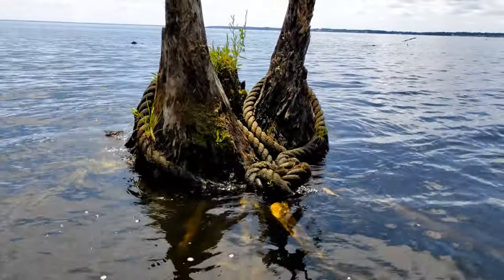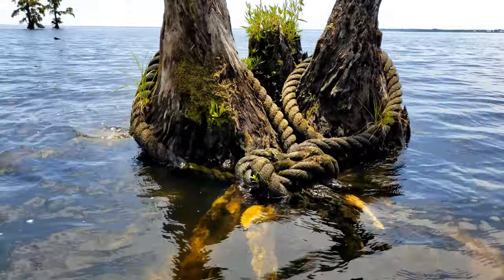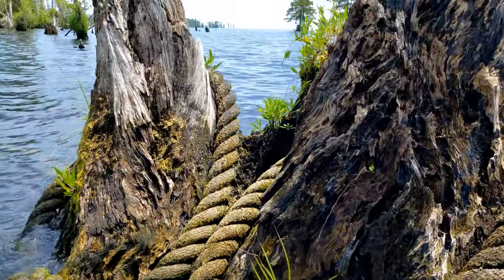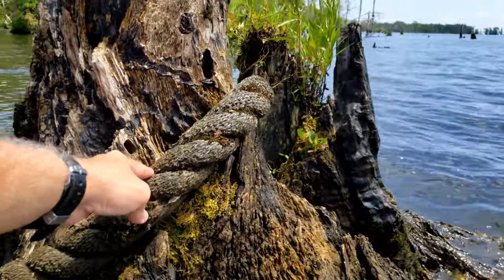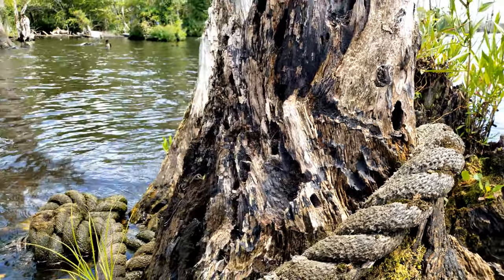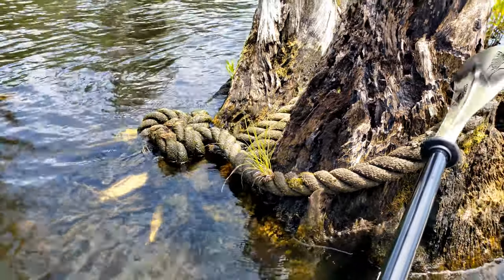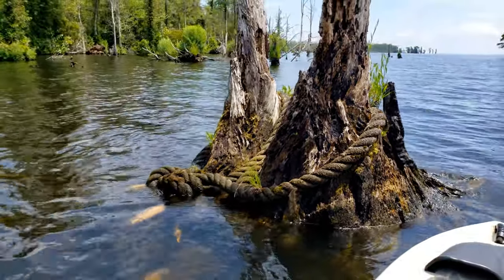Okay, for all you knot fans out here, look at this thing. Something was anchored to it, and this is a huge chunk of cordage. Get closer to it and I'll pick it up with my hand, or put my hand beside it for a scale. That is neat right here. Oh, gosh, that is a big chunk of rope. That is so cool. Not sure what was more to it, but that's been here a while.